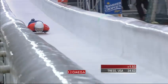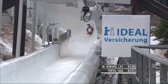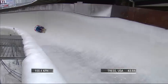Cutting across into that right. He tapped that right wall. That's going to cost him a little bit. He's down by a second and a half going into Kreisel. So you can see he has a pretty straight line. He's pretty clean, but for us, that's actually pretty slow.